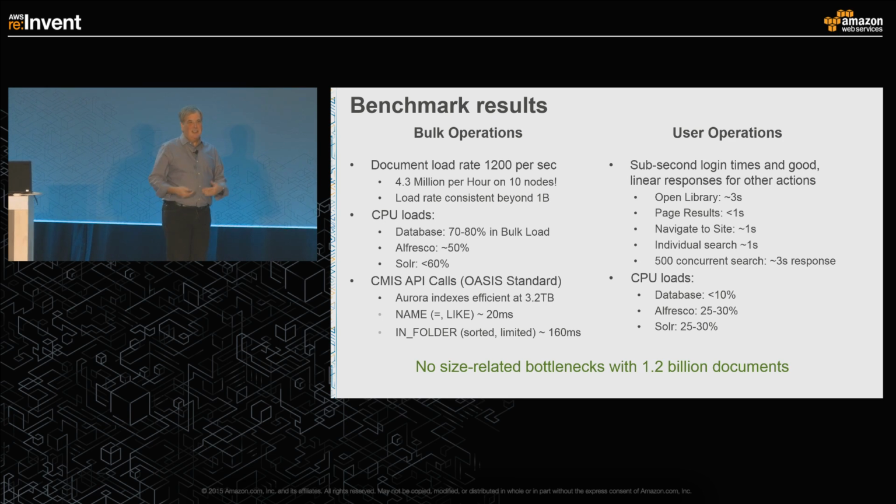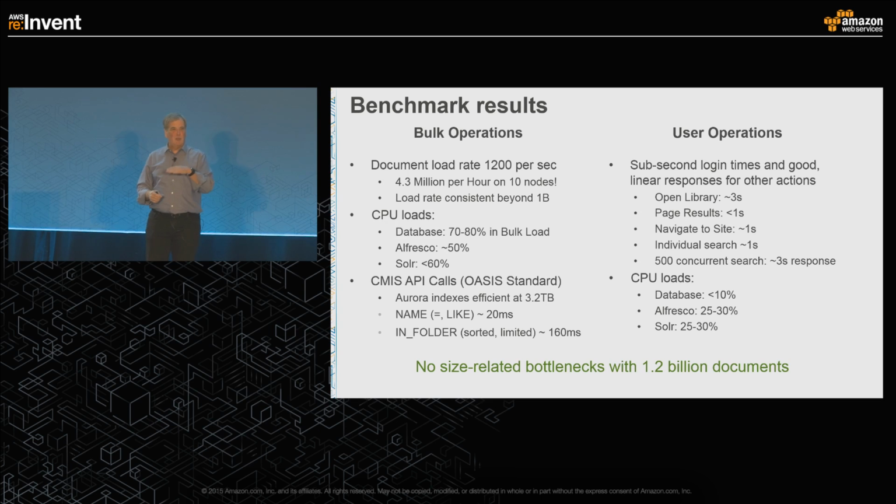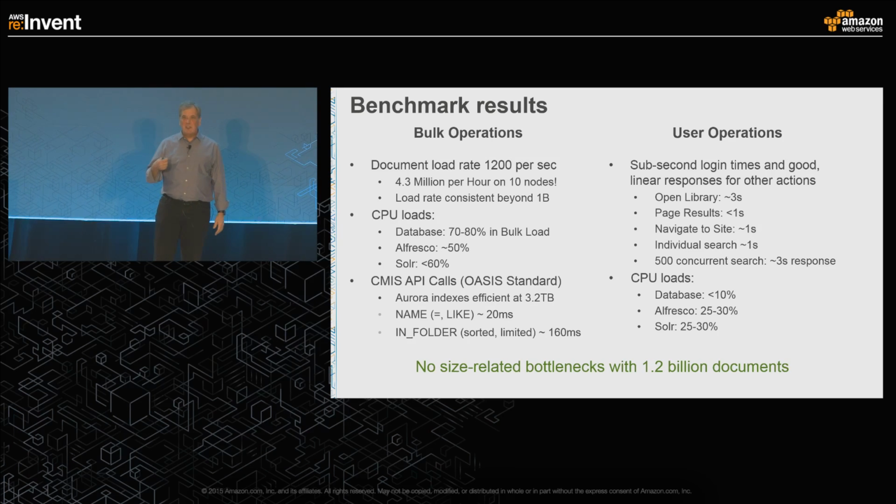And in this as well, when we got to 1.2 billion documents, there was no difference between 100 million documents and 1.2 billion documents. I'm calculating that we could have gotten to 20 billion documents with this architecture, and it would have just kept on going. There was no babysitting or anything like that. It just kept on going. It just chunked through and it just went, and we didn't have to do anything. It was just kind of wait for it to finish.